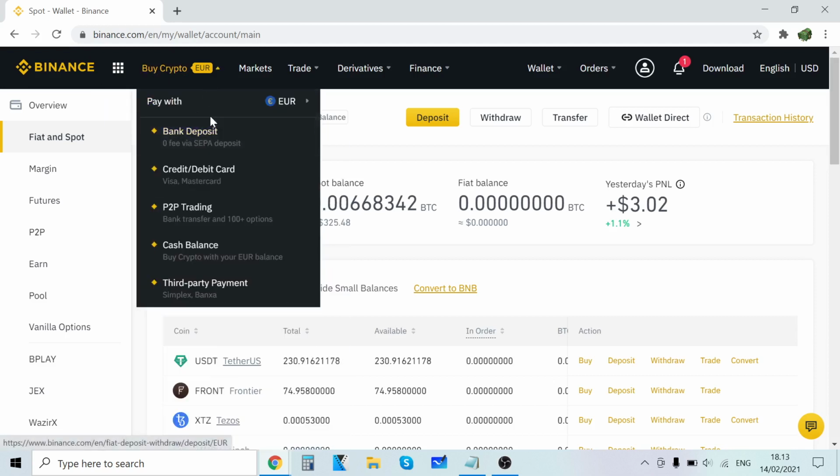But anyway, you have 5 options to pay with: bank deposit, credit and debit card, P2P trading, cash balance, and third-party payment, Simplex and Banxa. Out of these 5, I have used 3. I have never used the others, but I have used third-party payment by Simplex, credit and debit card, and bank deposit. Now I'm currently only using credit and debit card because it's so simple. Let me show you.